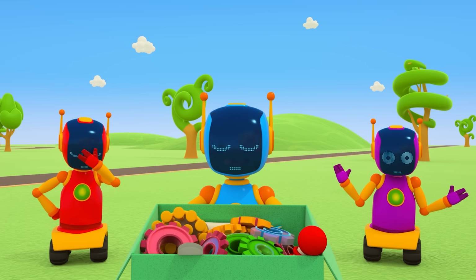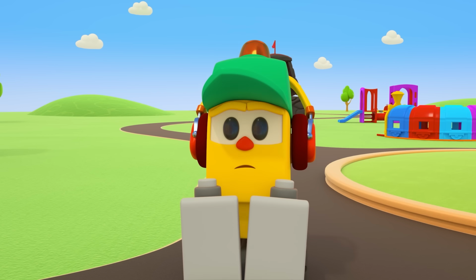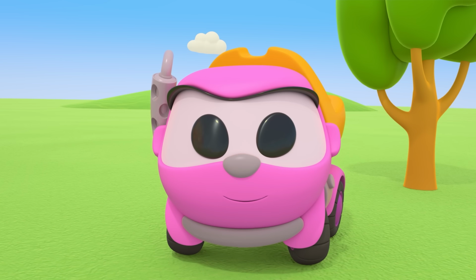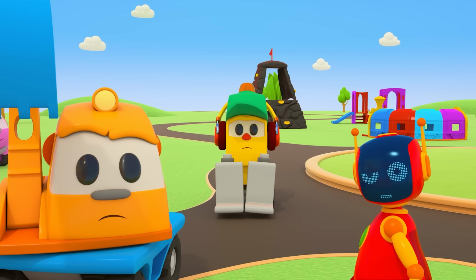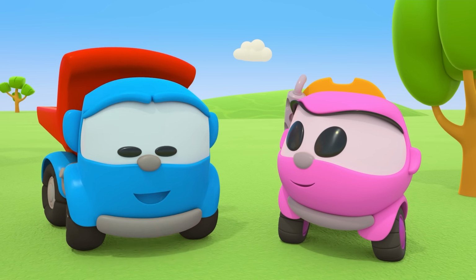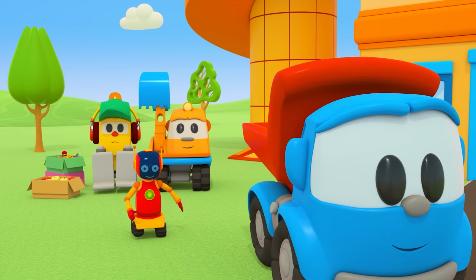And the robots have received gears by mistake. Scoop has brought back someone else's package. Lifty is completely confused. Hi, everyone. It's all clear. Lifty needs a special vehicle for this. Yes, a delivery van. Great idea, little trucks. Bring all the parts over.